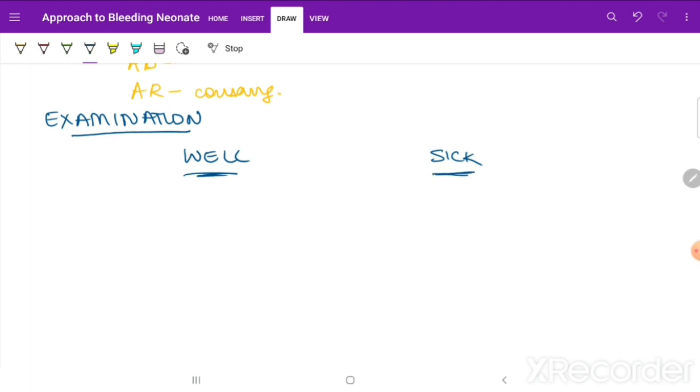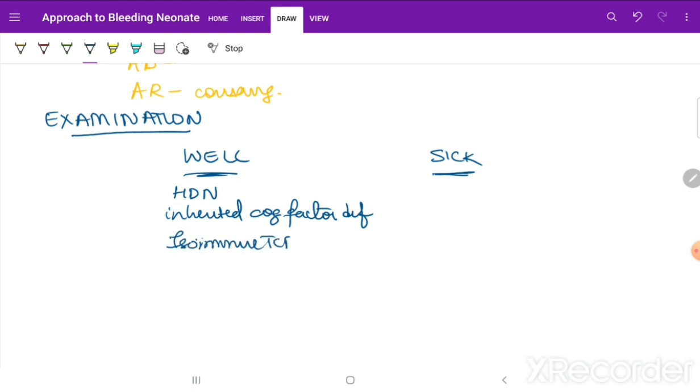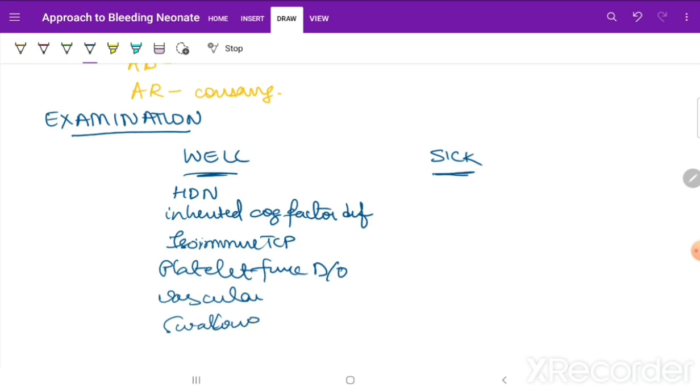The well baby can have an HDN, or it could be an inherited deficiency of any coagulation factor, or it could be an isoimmune thrombocytopenia, a platelet function disorder, vascular causes, slippage of ligatures, or swallowed maternal blood syndrome.